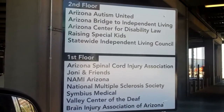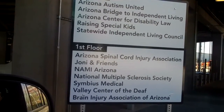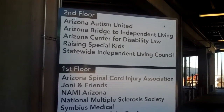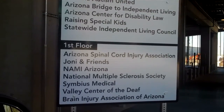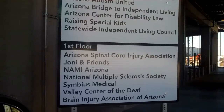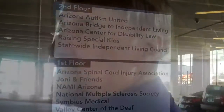I'm here and we are at the Disability Empowerment Center of Arizona. How cool is that? And here, look at all of this. These are the different organizations that are in this building, all disability related. And we're going to go visit the Arizona Spinal Cord Injury Association. Wait, tell me that again.